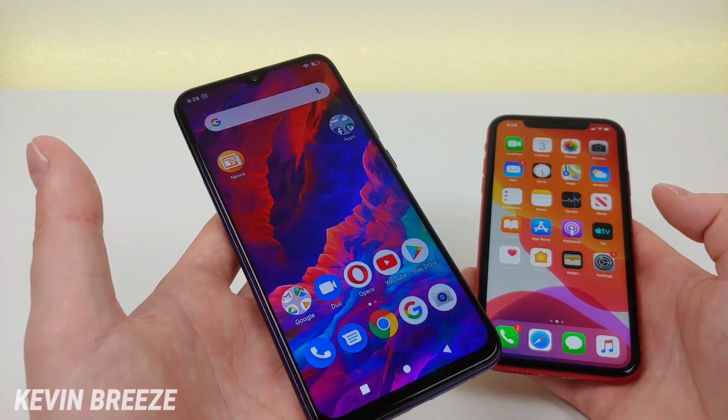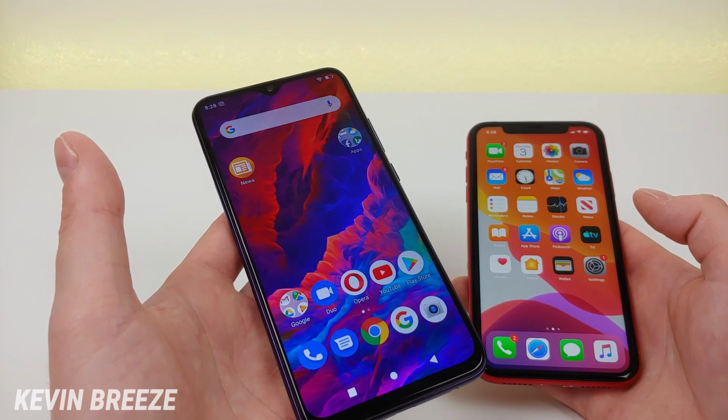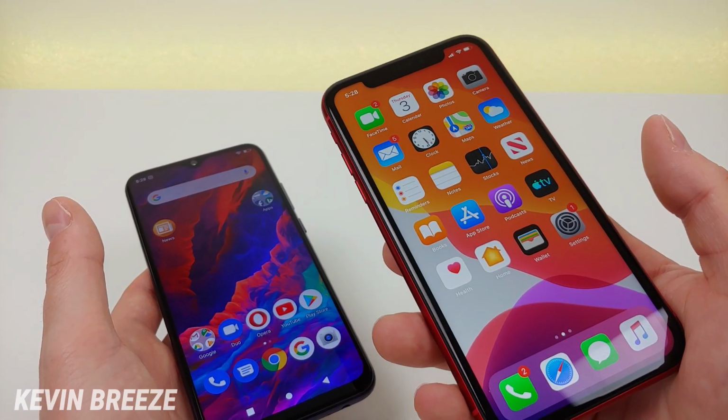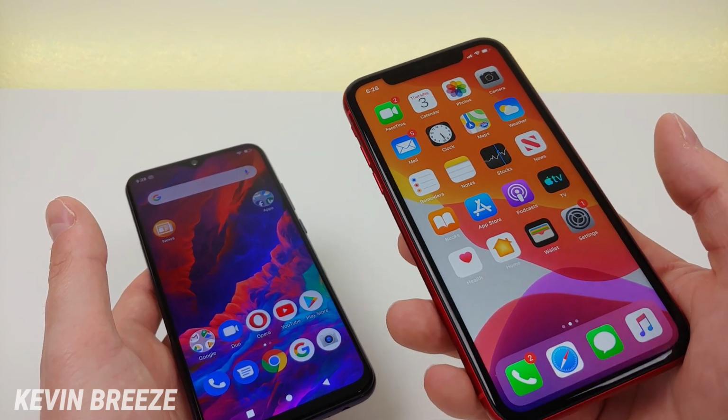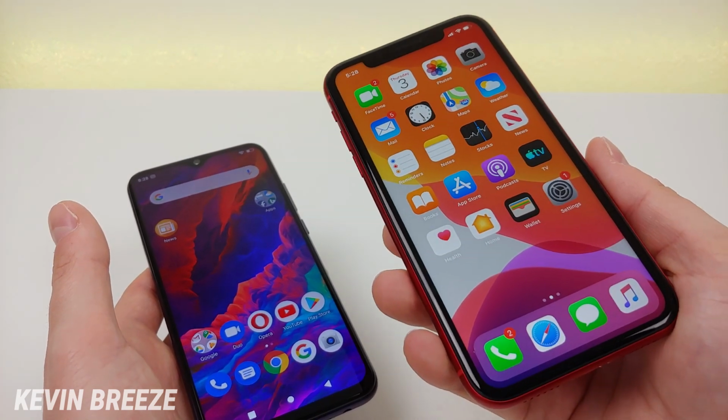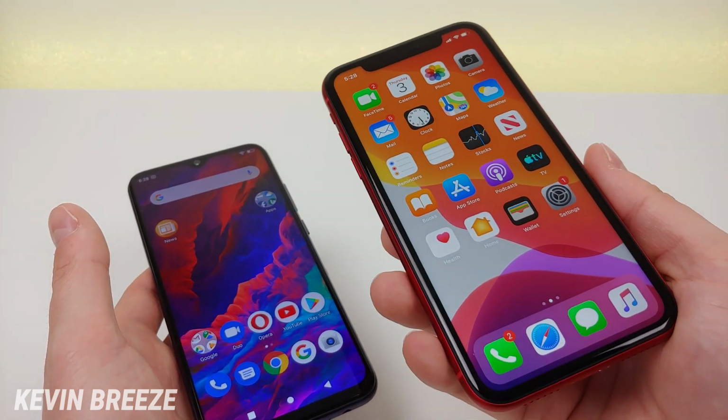So pretty impressive. Now, the BLU G9 Pro features 128 gigabytes of internal storage with SD card expansion. And the iPhone 11 comes in a variety of different storage capacities, but this base model at $699 comes with 64 gigs of internal storage with no SD card slot.